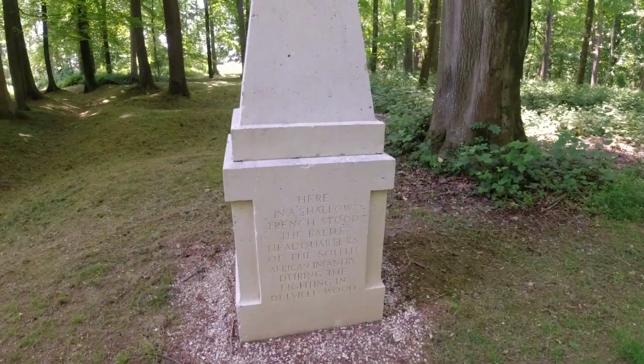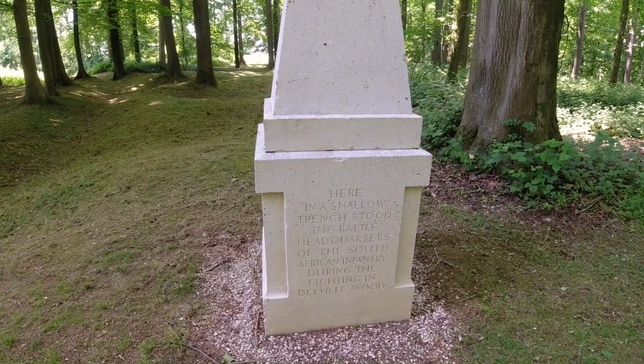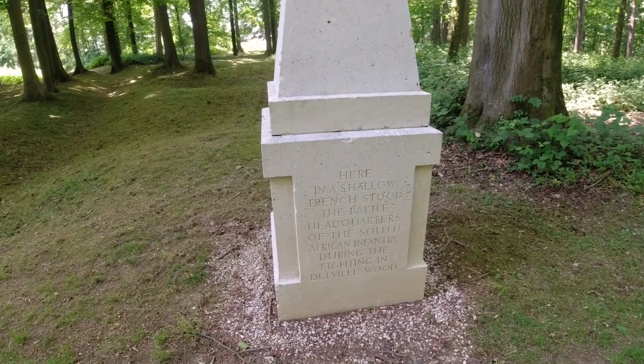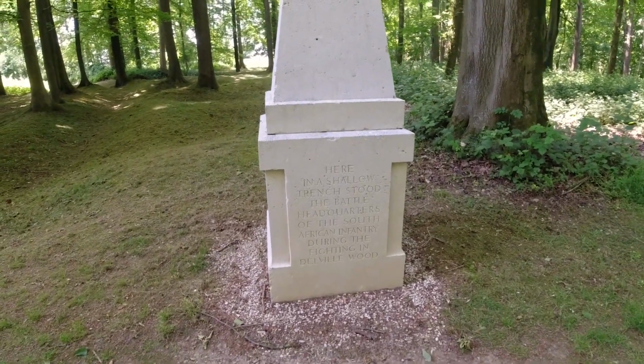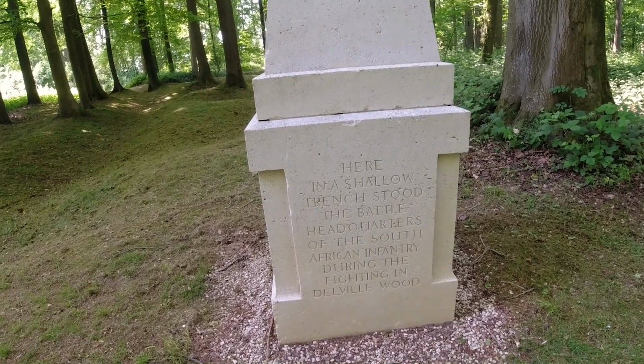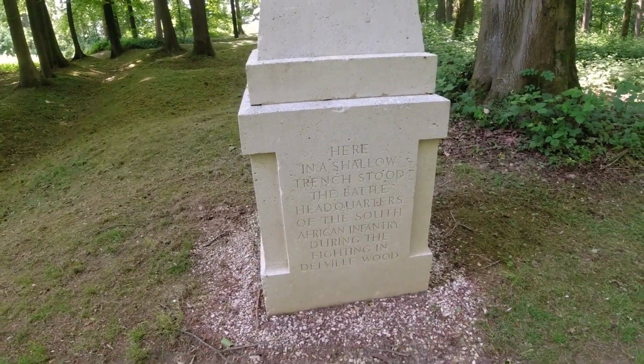So as you get in from the edge, around this point here is where Henry Lukin would have held his headquarters. It says on the plaque here, "Here in a shallow trench, the battle headquarters of the South African infantry during the fighting of Delville Wood."